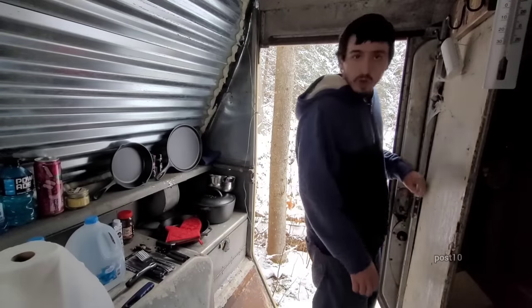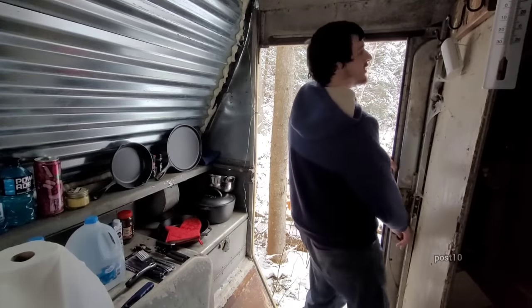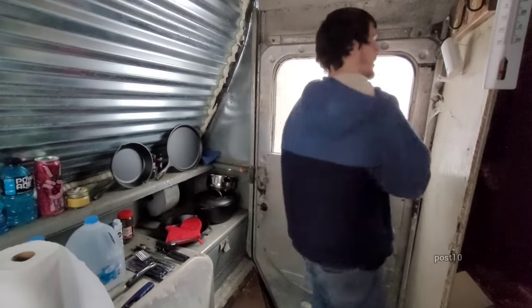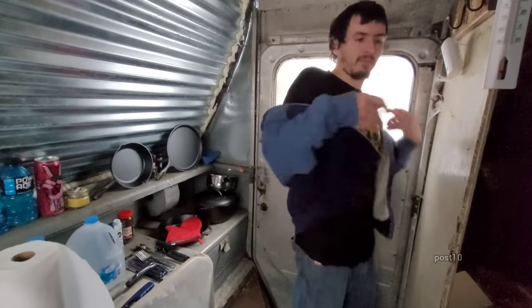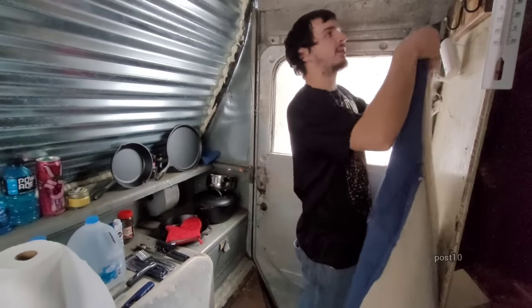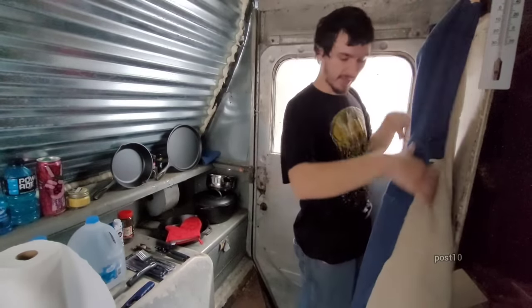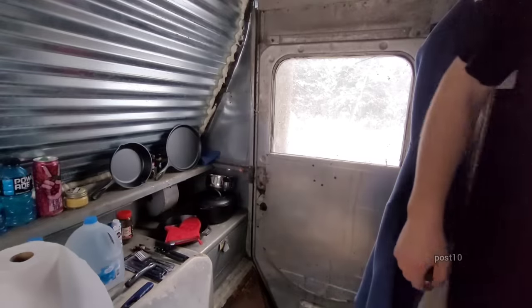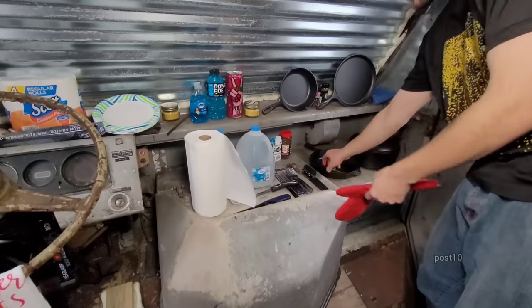Alright, it's getting nice and warm in here. Nothing's smoking anymore. Let's shut the door. Take off my jacket. And there's even hooks that were already in here, right by the door. Pot holder.